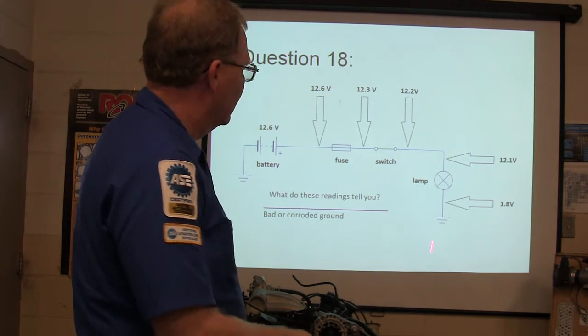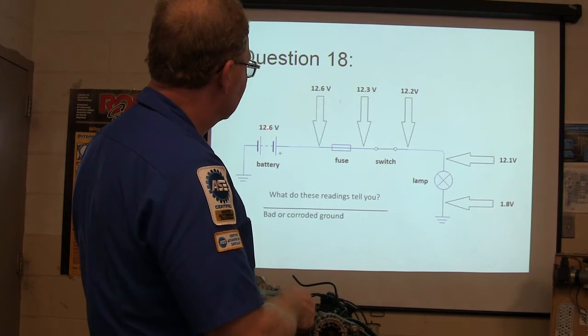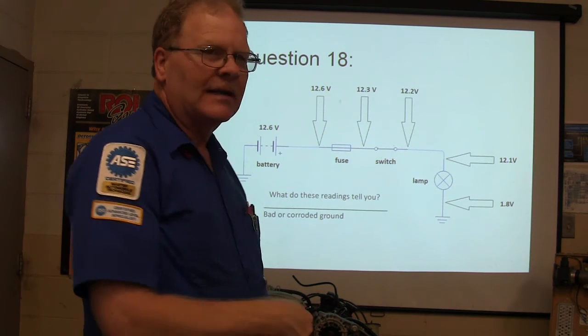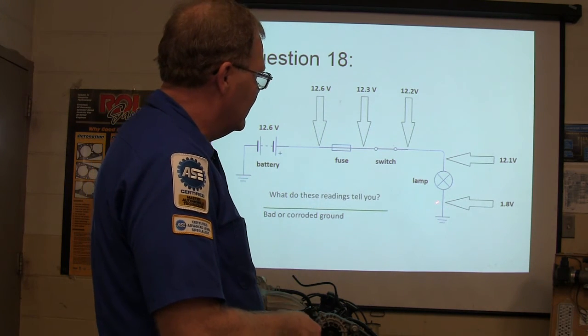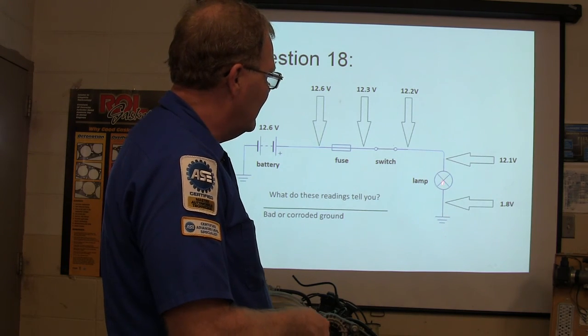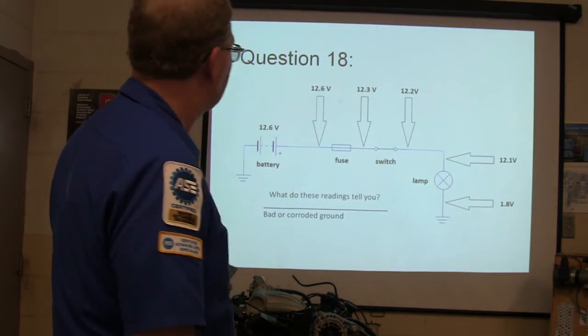I drew this myself. Obviously, it's dropping a little bit of voltage along there, 12.6, 12.3, 12.2. You're gonna expect to drop some, because every connection's got some voltage drop. But you shouldn't have any voltage drop down here on the bottom. You got a corroded ground. If you got 1.8 volts, that means that lamp's not gonna burn as bright, right? Or whatever load you got down there.